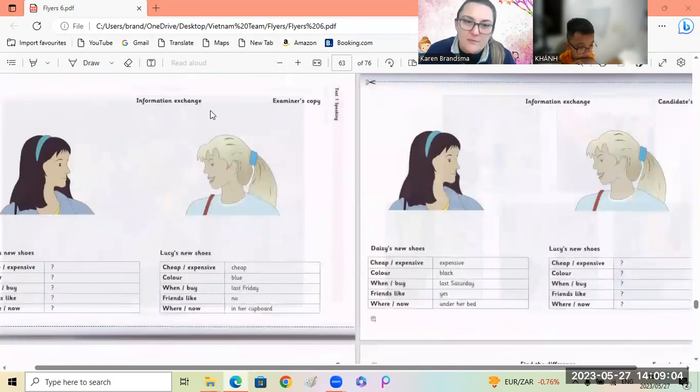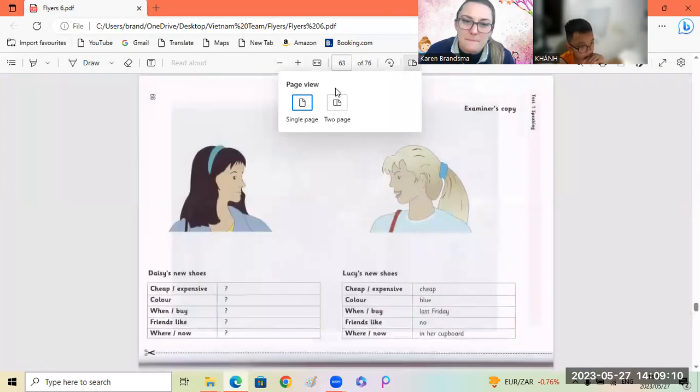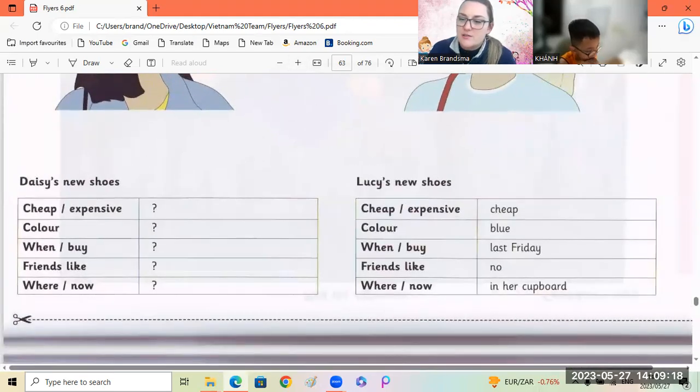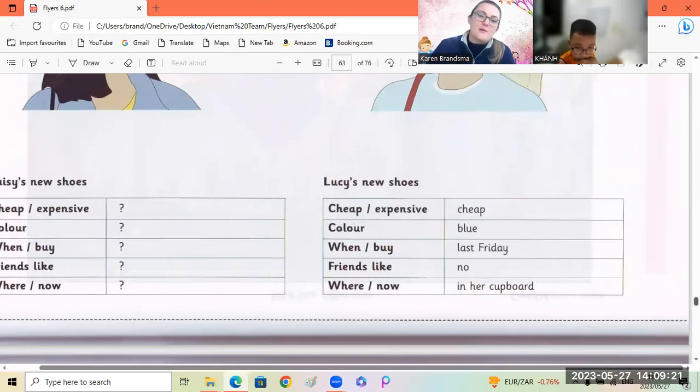Let's look at our information exchange. Okay, let me just make this page smaller. Daisy's new shoes and Lucy's new shoes. Okay, I will ask questions first. Are Lucy's new shoes cheap or expensive? Now we're talking about shoes, so there's two of them, so we have to say are. Lucy's new shoes are cheap. Okay. What color are Lucy's new shoes?